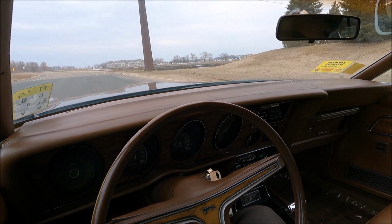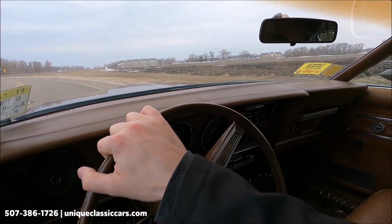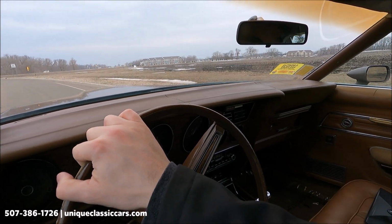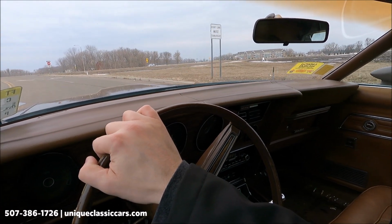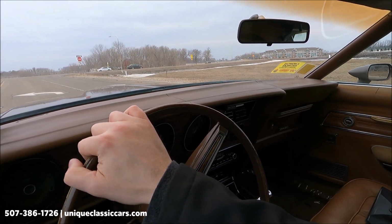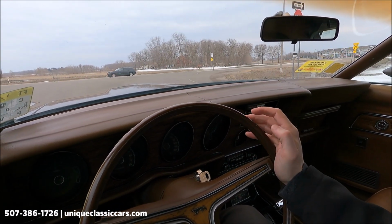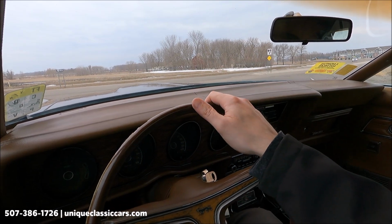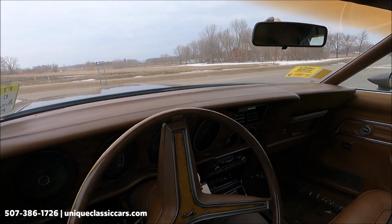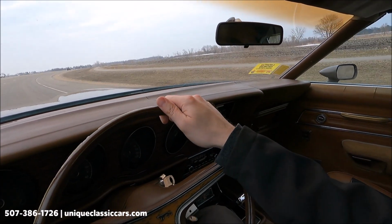Here we have a 1973 Mercury Cougar XR7, and this is a convertible. There's a little bit of snow left in Minnesota, but the roads are dry today, and we do wash our vehicles so we can do these driving videos for you. I hear the left turn signal indicator. I don't see it. Let's get up to speed.